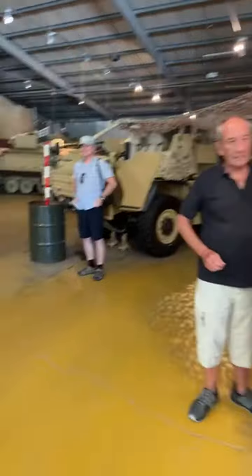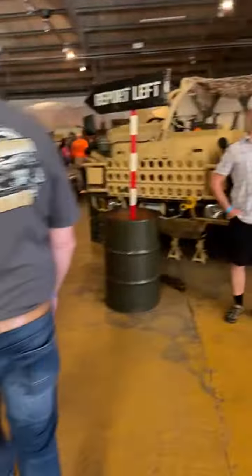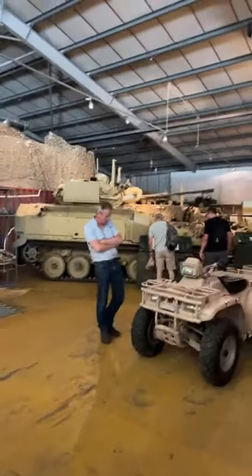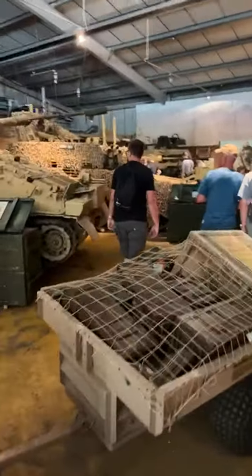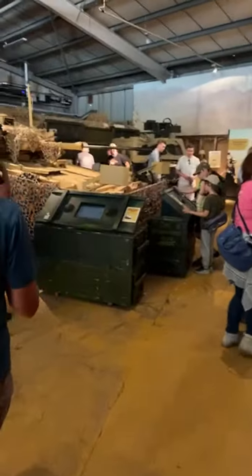Actually, hang on. Before we get, that's a picture. Get out of the way. Sorry. We haven't got to the 101 yet, but that is a 107. That's a scimitar, and I'm missing a detail here because there are two scimitars here.